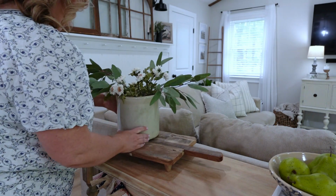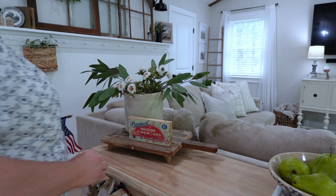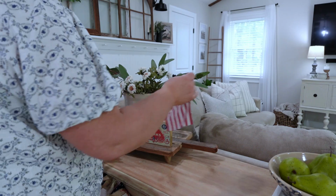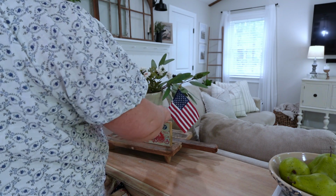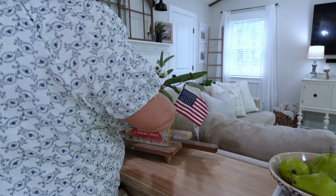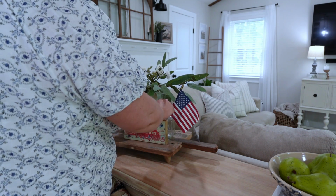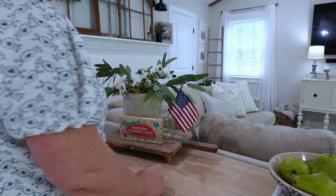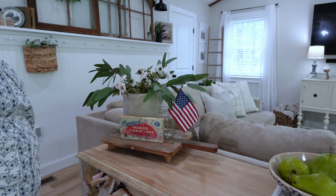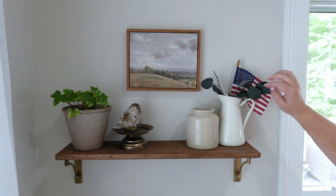For this little section here on my sofa table, I am just bringing back that crock there with one of those little vintage looking firework boxes and a mason jar and a flag. I will be honest, I feel like this little section does need a little bit of work, so we'll probably be adding something else. I'm thinking of bringing in a real fern here, or some hydrangea with a lot more of the little flag displays. So just stay tuned and we'll see how that does end up changing in the future.